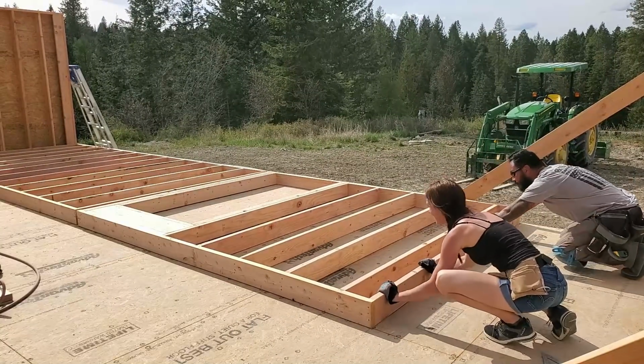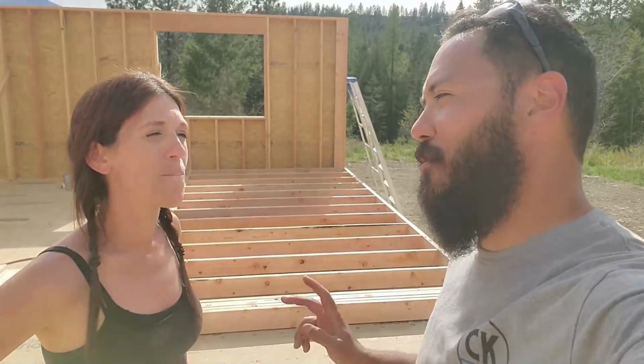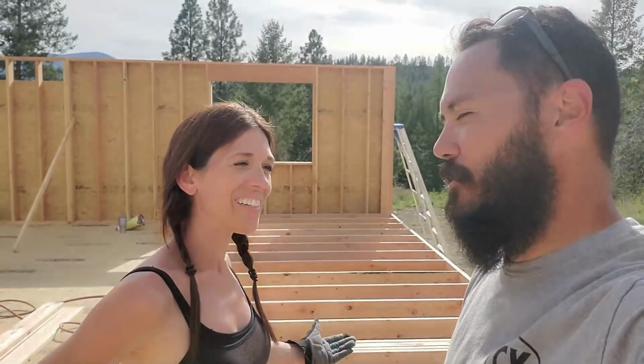All right, wall section number 1 is in. That went well. Wall section number 2, including this door and header, is in. Didn't go as well. It went fine. What? It went fine. It was just a lot of work.